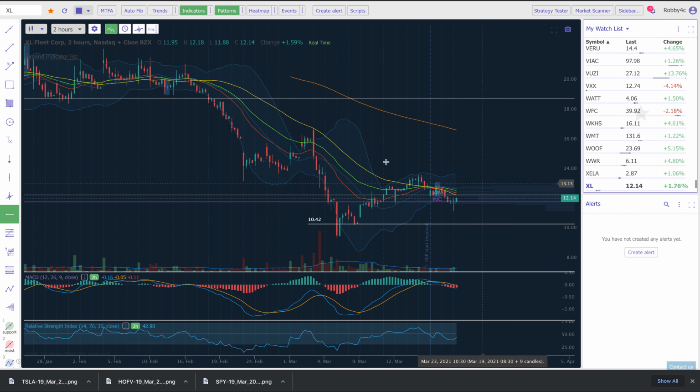I would not enter anything on XL until it's at least over 13.70. So this would be a nice little entry point. I'm going to mark that for myself in case it does hit that. So just highlight it a little bit for entry. I don't know why that didn't work, whatever.